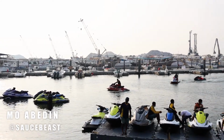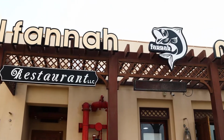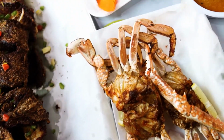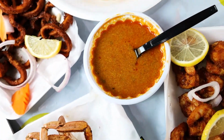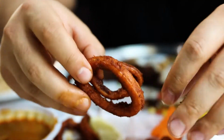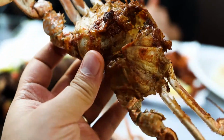Yo, it's Mo, and today I'm at the fish harbor. I'm in a cute little spot called Al-Fannah, where they make you feel like you're trapped at the bottom of the sea. And what they do is they serve up some street style marinated and fried seafood. I've managed to get my hands on a huge Hamour. I've got some delicious shrimp, some squid rings, and some fresh blue swimmer crabs as well.